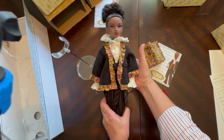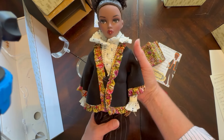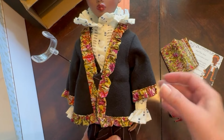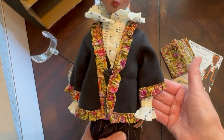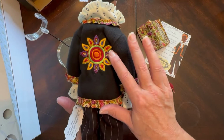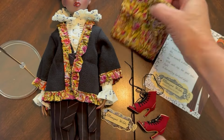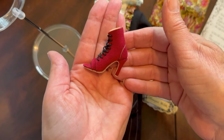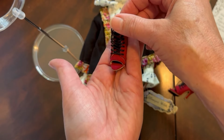So if we pick our doll up and we get her a little bit closer so you can see the details on this jacket, you can see a gathered ruffle in that beautiful print, both around the front and the lower portion of the jacket, as well as at the 3/4 length sleeves. And when you flip her over, you can see this beautiful embroidered design at the back of the jacket. She's got her beautiful headscarf. In the box is a pair of beautiful open-toe high heel burgundy shoes with laces to the front.